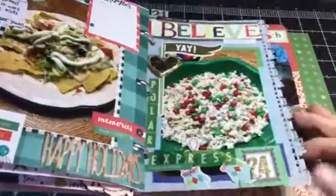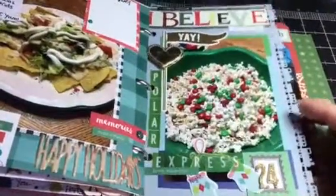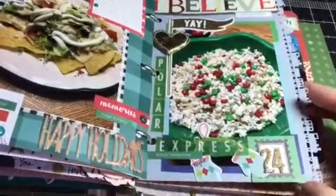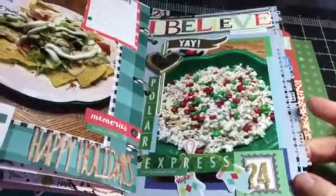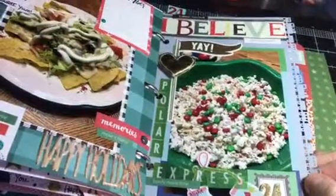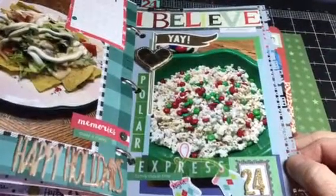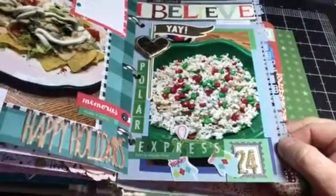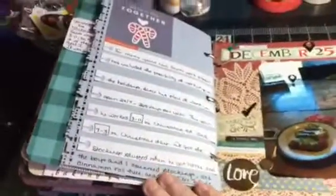And then on day 24, well, the same day, actually, that night, we watched the Polar Express, which is a traditional thing. And I used my Martha Stewart train punch for this, for the edge on this page. And then we always have popcorn with holiday M&Ms in it. So that's what we did that night, while my husband was working. That was our treat. And of course we had hot chocolate as well.